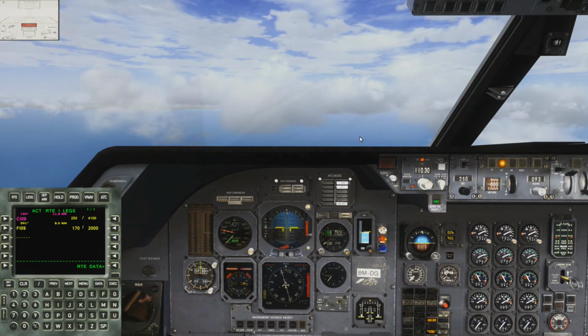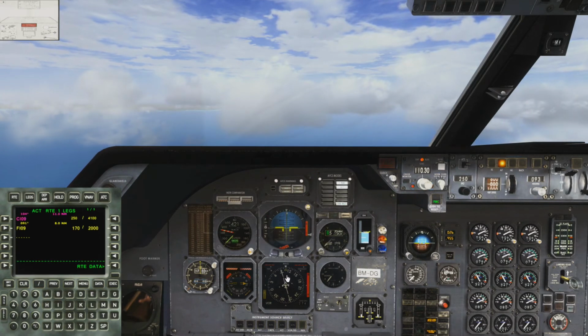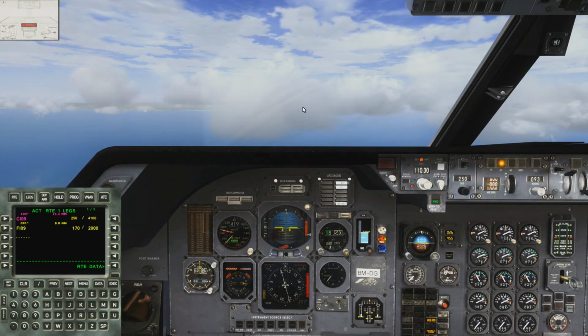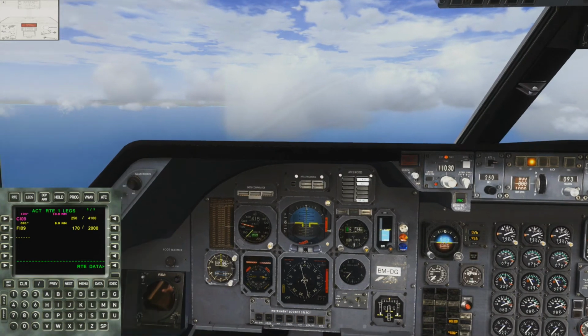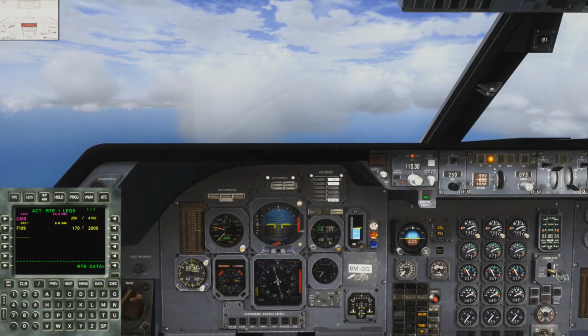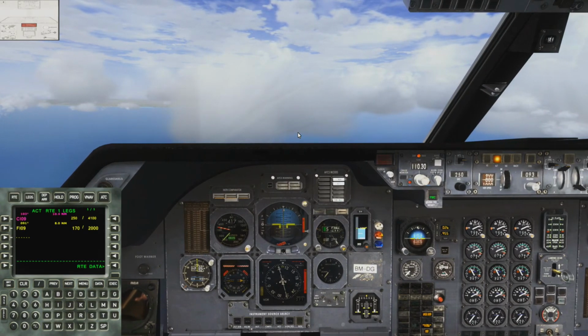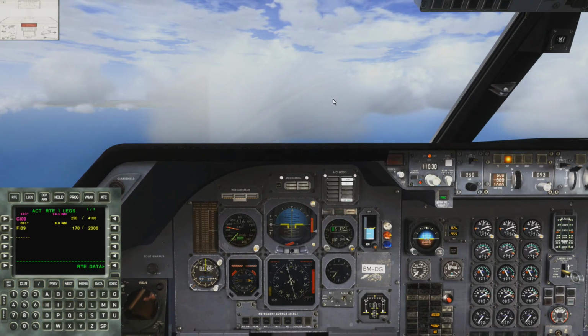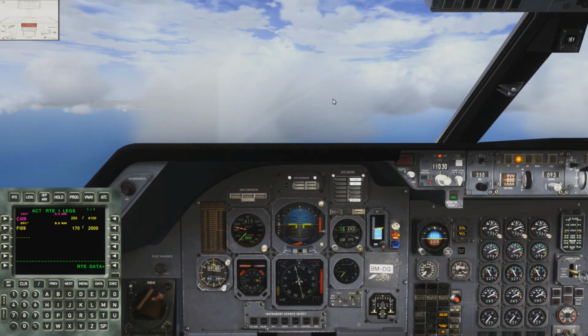I'm guessing that's the island. And then we're going to have to make a slight left here to line up. So that's definitely got to be out of the island, because I'm the one that put the fixes in. Make a more gentle turn to the left. Should work out rather well.